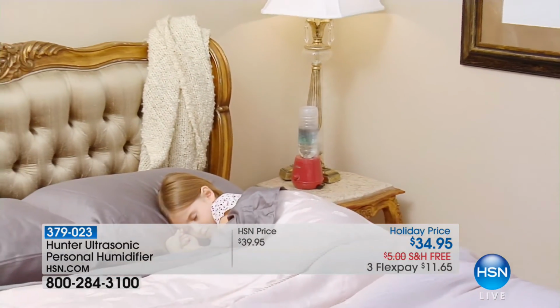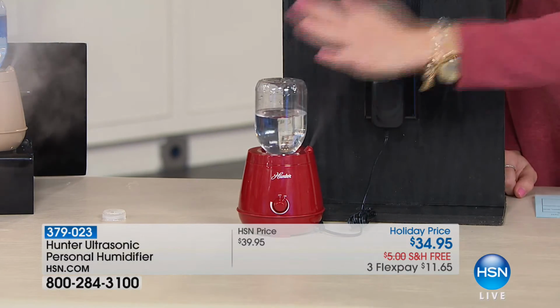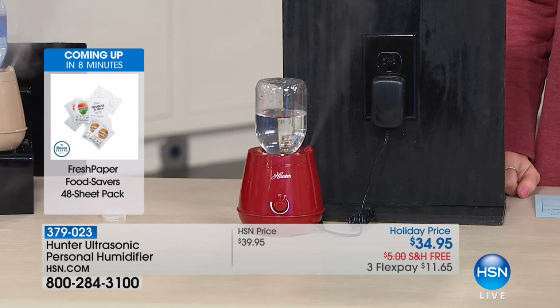This is how you do it. It's easy. You plug it in, you turn the knob, that's it. You put a little bottle of water in there, and that's it. Today's the day to try this.